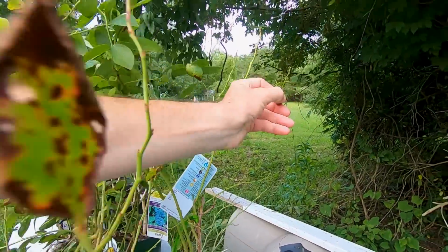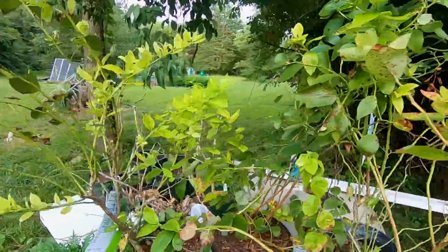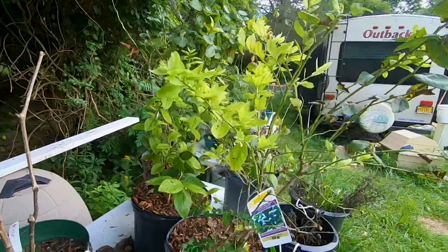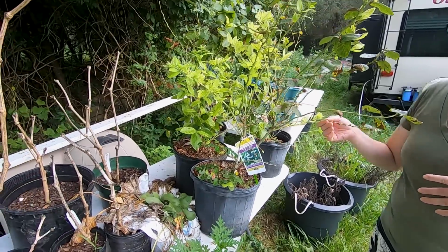Do you want it? No. Tart? So glad I said no. Tart. So yeah, we probably need to get these in the bigger pots. We do. And get some more soil to them, because this one seems to be doing pretty well and has new growth. So just kind of trim them up.